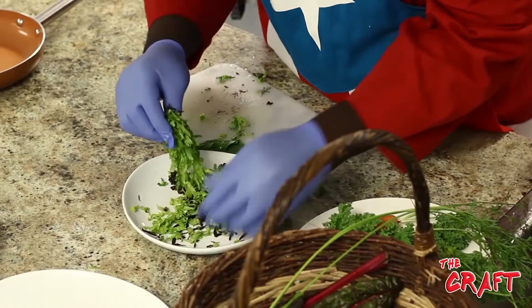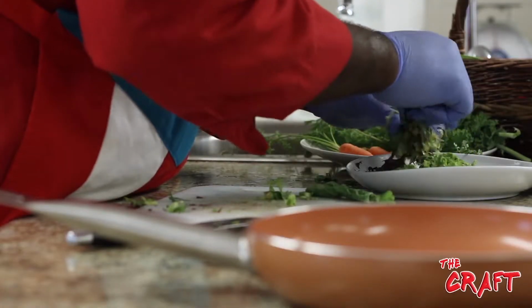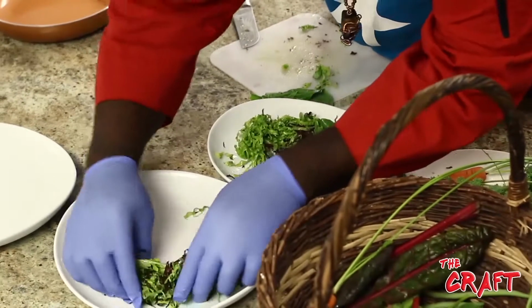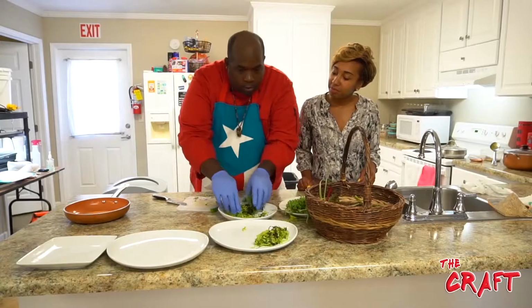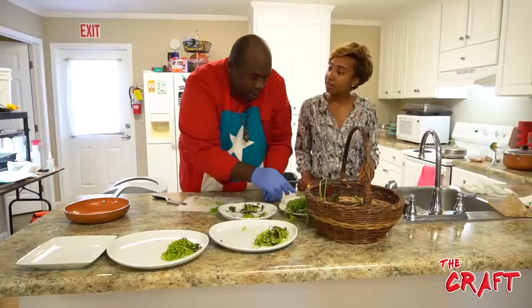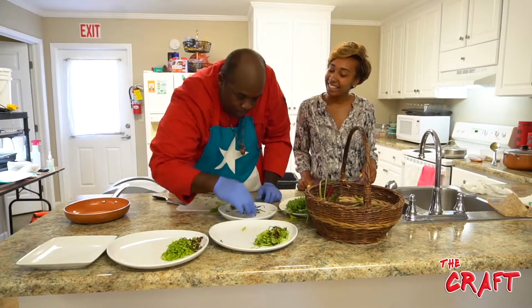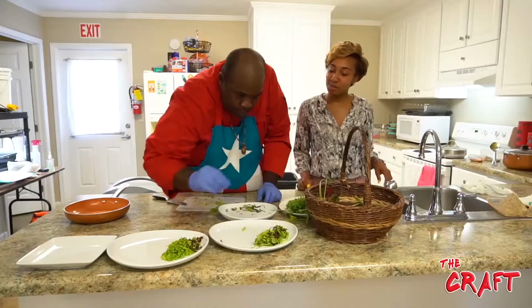Now we're gonna start plating. One plate. It's simple, everything is fresh, you don't have to do nothing to it. Exactly. You see? Before it's fresh, you're gonna sit on your plate. I'm making me and you a plate so we can sit down and have a lunch and talk a little bit more about healthy food. Okay, let's do it.